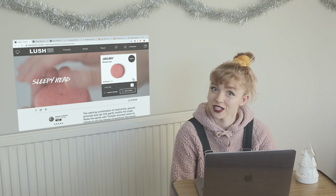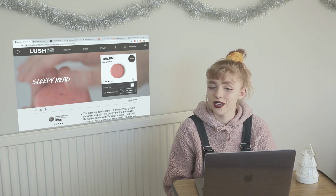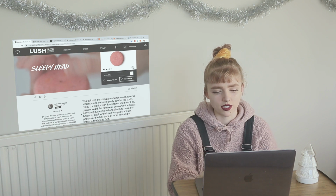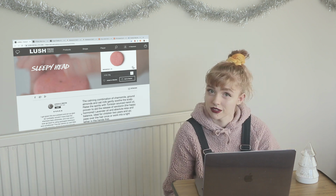Okay, so in the hair section I have got some more Lush things, of course. The first three things are from Lush. I've got a shampoo bar, and the one that I've got on my wish list is called Lullaby, which is an online exclusive. This one is supposed to be good for using just before you go to bed, because it helps you to relax. Sounds nice to me. I just want to try it and see if it does help you relax.